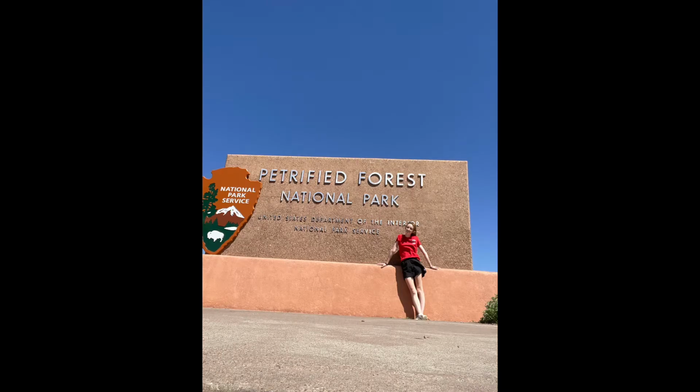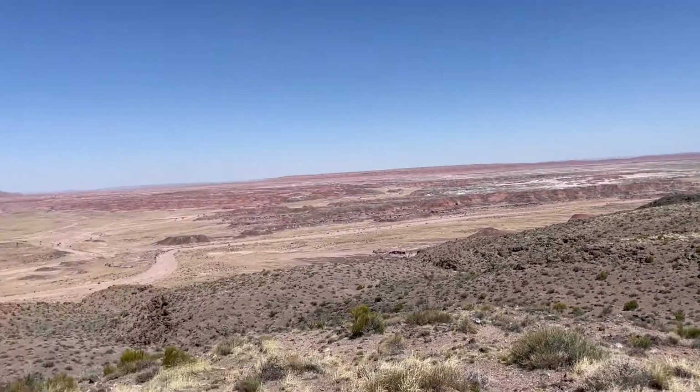And then we headed out to Petrified Forest National Park, which basically has all of these tree trunks and logs in it that have been there so long that they've turned to stone. They've been there since the time of the dinosaurs, and the wind was too loud in this clip.